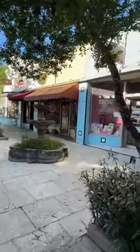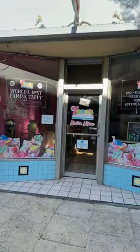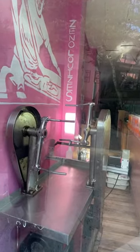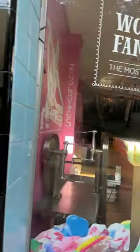There's the world's most famous taffy. They've got a taffy pulling machine right over here. Oh, look at that. They're hiring too. Want a fun job? Check it out and come learn how to make taffy. They've got that along with cotton candy. Got some great flavors in there.